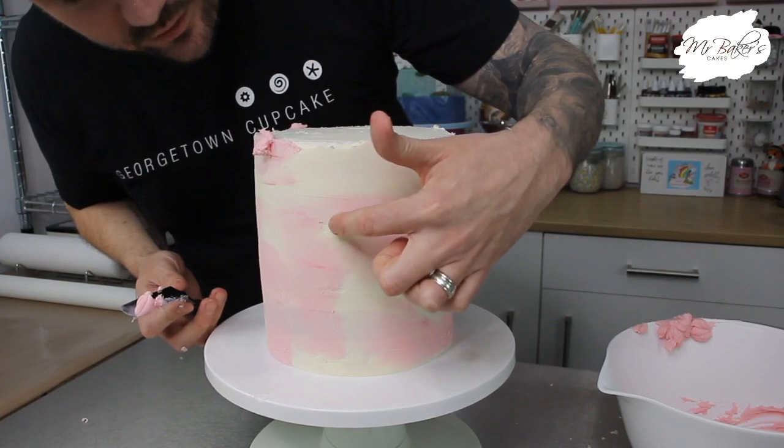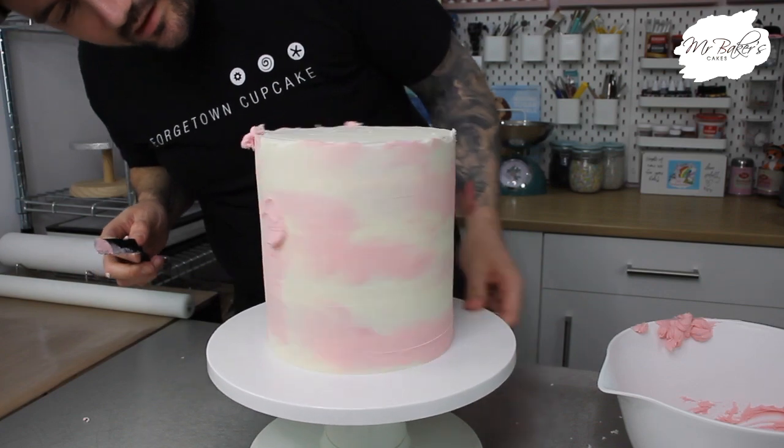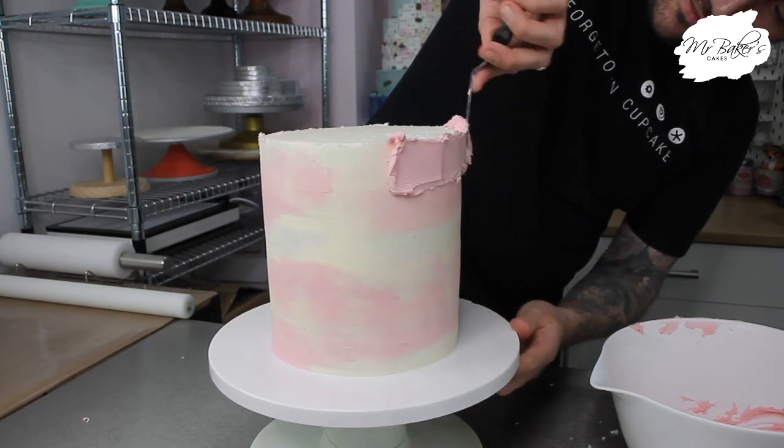Again, where we've got any little kind of pockets like this, just a bit more buttercream just to fill it in. And then I'm just going to do a little bit around the top as well, which I'll then pull into the centre.